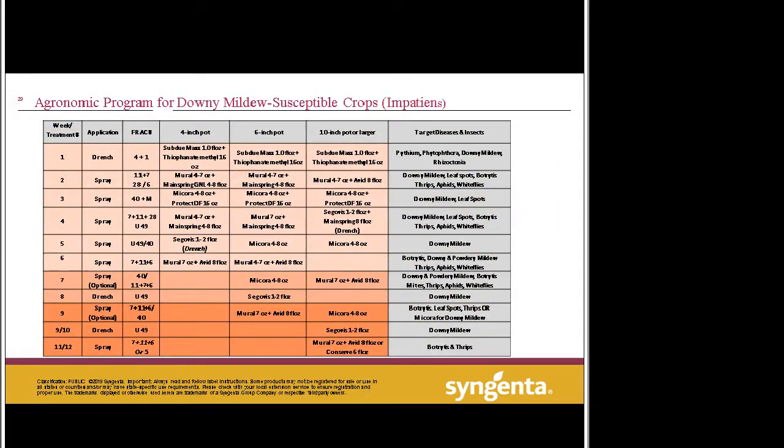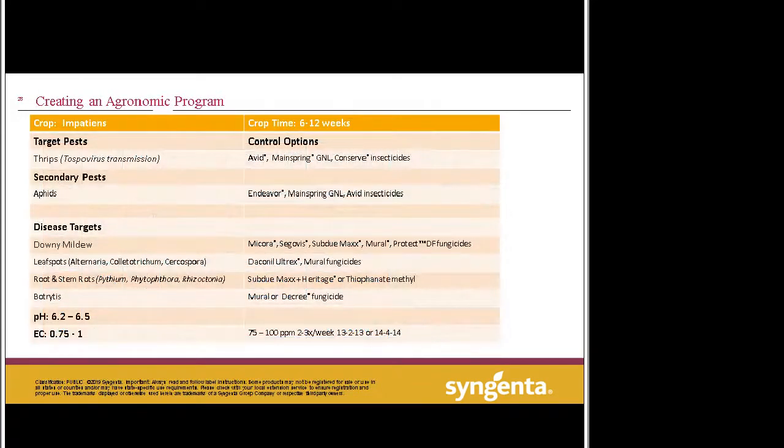So now downy mildew is not the only problem that can occur on impatiens. Impatiens can get other issues. They can get leaf spots like alternaria. They can have thrips that come in, bringing tospoviruses. You can have root and stem rots. So there are some other things.